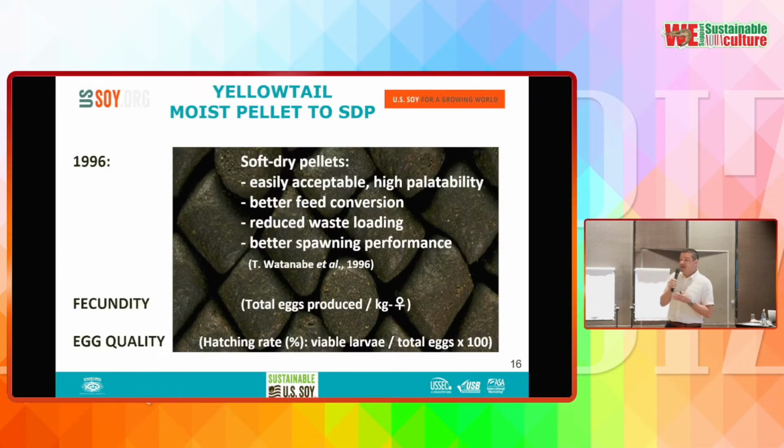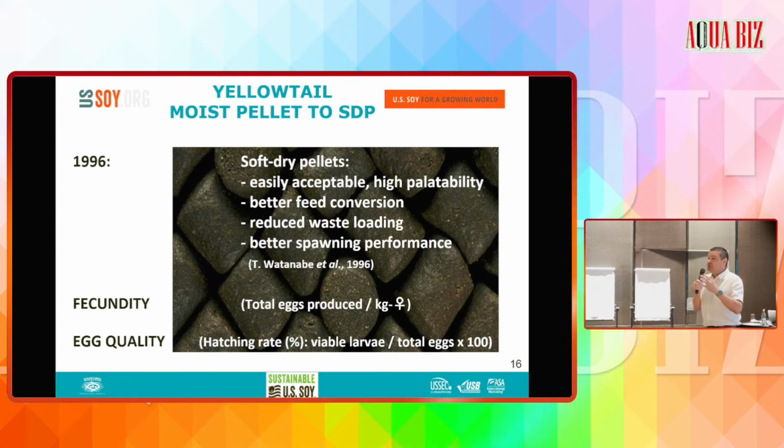However, in 1996, the soft dry pellet was produced in Japan for the first time. This is today known as the extruded pellet, but the soft dry pellet was extra soft. It was like a biscuit. And this was because yellowtail broodstock are caught from the wild and they do not shift easily to dry pellets. So they made an extra soft pellet known as the soft dry pellet.